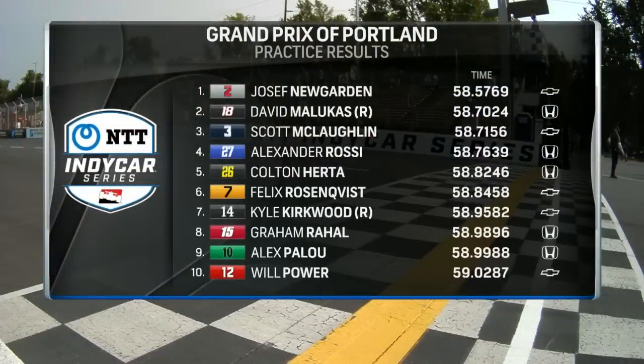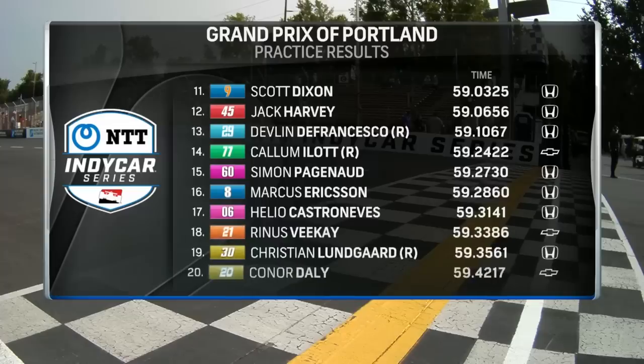Punctuated session. It is Josef Newgarden of Team Penske, just 3 points out of the championship lead with a 6 grid spot penalty coming his way after qualifying tomorrow. Penske looking strong. McLaughlin there in third. Will Power in 10th. So all 3 Team Penske cars in the top 10. But like you talked about, James, I did note David Malukas, rookie Kyle Kirkwood for AJ Foyt Racing, also having a great session. Guys like Scott Dixon and Marcus Ericsson are probably looking at what they can do differently and how much of that's just traffic, Townsend. It's tough to read too much into these times right now.